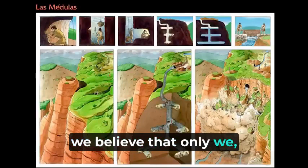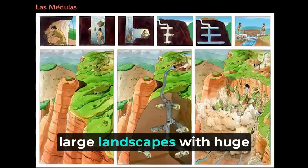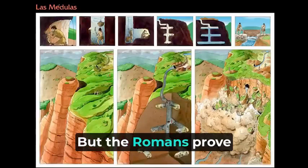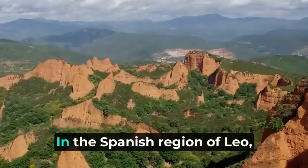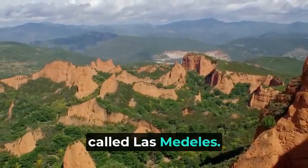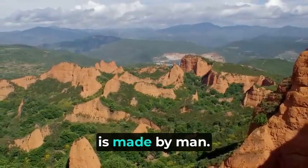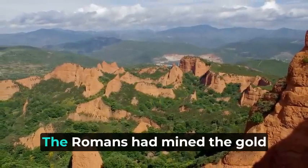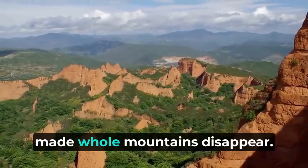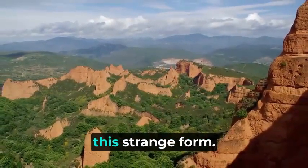We believe that only we, in our modern times, can have a significant impact on large landscapes with huge mining operations. But the Romans prove us otherwise. In the Spanish region of Leon, there is an unusual scenario called Las Medulas. What's so special about this landscape is that it's man-made. The Romans had mined gold here, on such a large scale that they made entire mountains disappear, and what remains now has this strange shape.